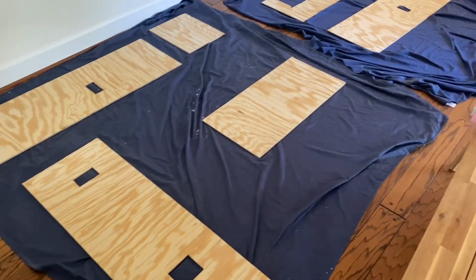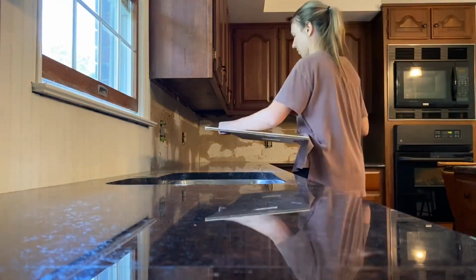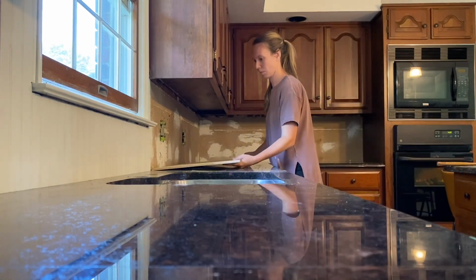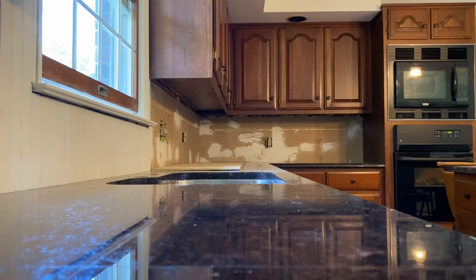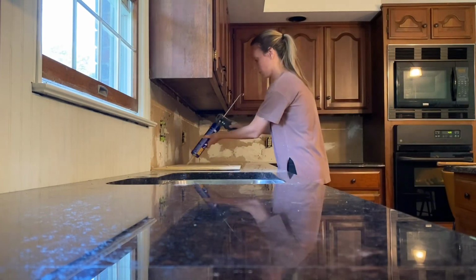Next, I took everything back down and painted it a satin version of what we had painted on the walls, which is Sherwin-Williams Greek Villa. I then made sure everything fit, applied liquid nails, and then used a nail gun to adhere the beadboard to the backsplash.